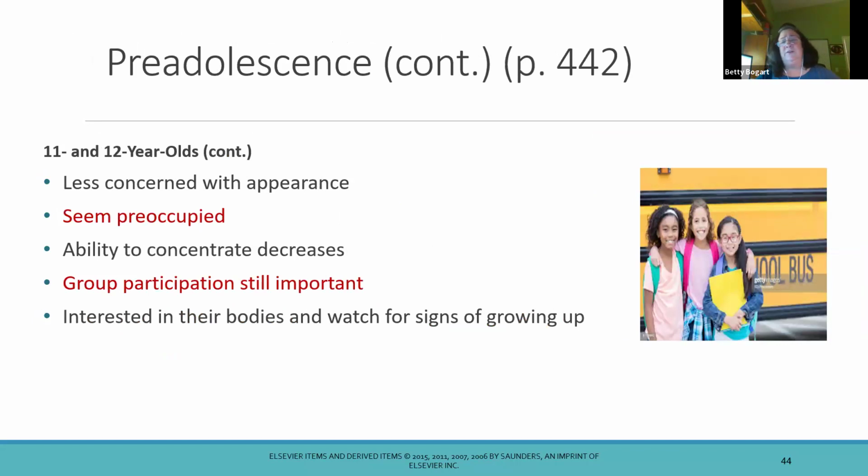11 and 12-year-olds are saying they're less concerned about their appearance. I don't really know about that one, to tell you the truth. They tend to be scatterbrained again, because they're in that area of not child, not adult, and they're trying to figure out who they are. Because as we get to adolescence, it's all about that body. Again, they're looking at their bodies.